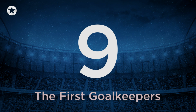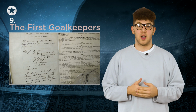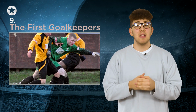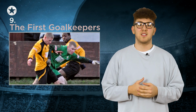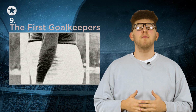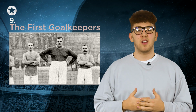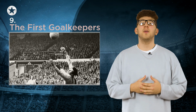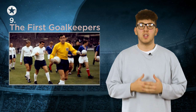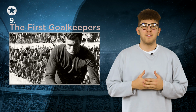9. The first goalkeepers. The original rules of football didn't actually specify the position of the goalkeeper, and early forms of the game often used rush keepers, where the nearest person to goal would jump between the sticks. In 1871, the position was made official, which must have made life miserable for tall players, as they were immediately relegated to goalie. 14 years later, William Sykes was granted a patent for the leather goalkeeping glove, but it took until the 40s for them to catch on, with Argentinian stopper Armando Carrizo the first to wear them.